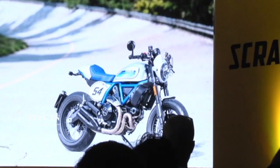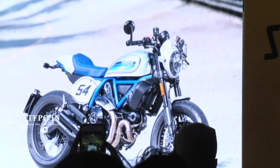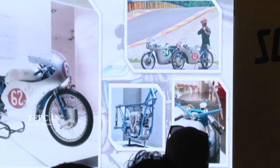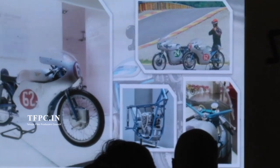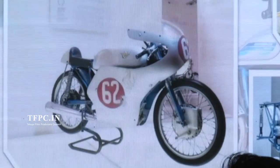Aesthetically, in terms of colors, they changed a lot. And why it changed and where we take the influence from. So let me introduce you first the GP125, the first bike that Ducati started racing with in the 60s. So you can see clearly where the inspiration is from. It comes from this bike, which has this silver livery and the blue frame.